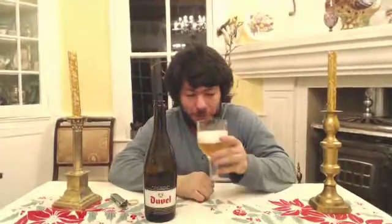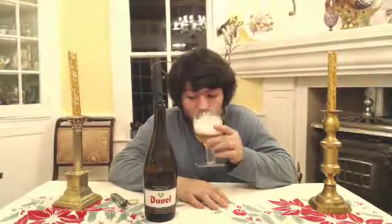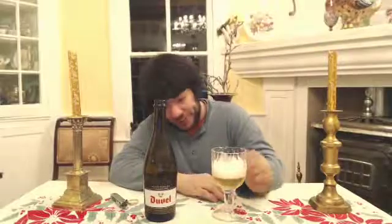Well, let me try another sip. Yeah, it is a bit sour, bitter. Yeah, it's a beer. It's a strong beer. That's the thing about most beers. Beers are not usually sweet unless you add a ton of sugar, so it's not like drinking a soda. The higher alcohol you get, the more boozy it's going to get, but the more bitter.